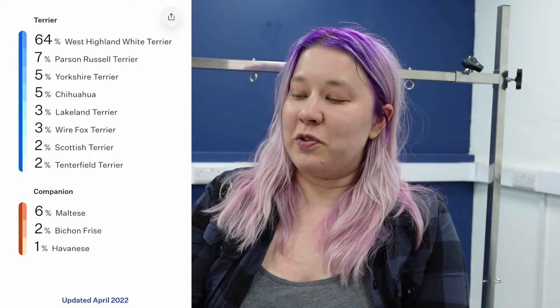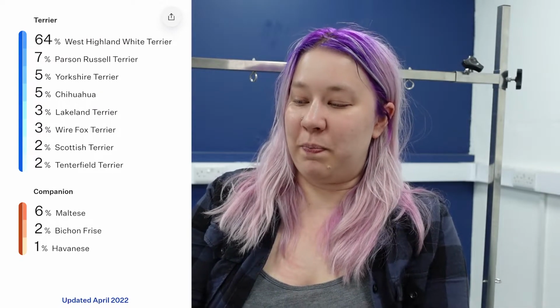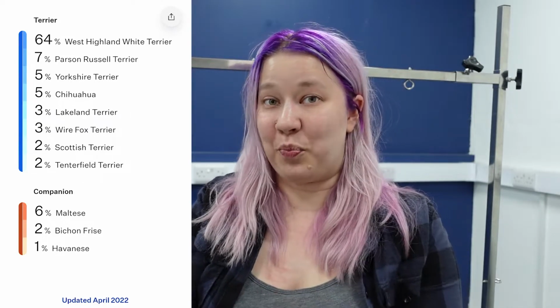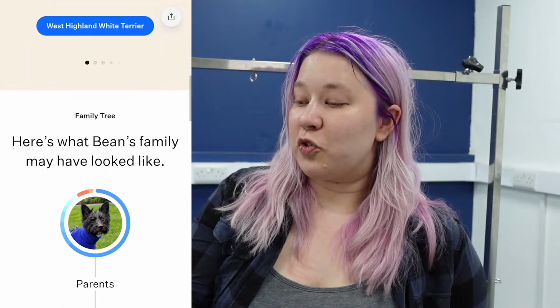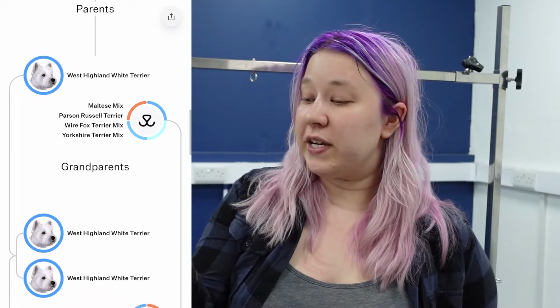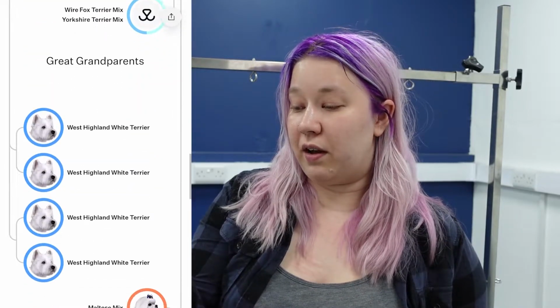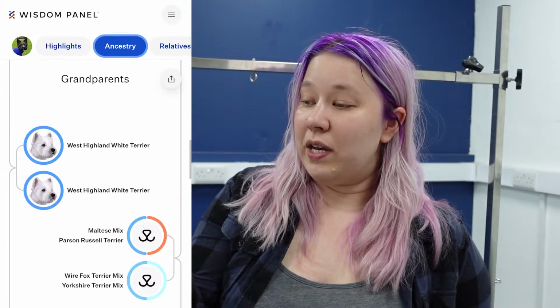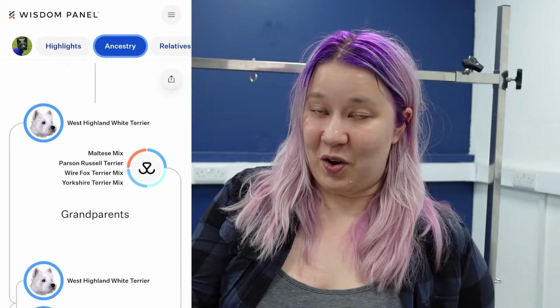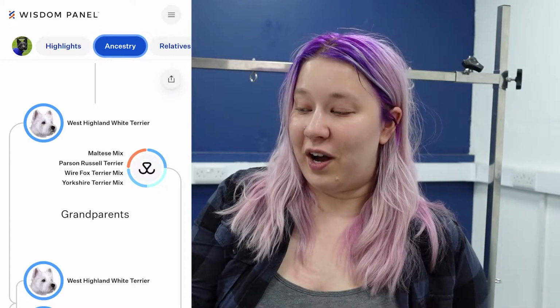And then there's also a small scattering of Maltese, Bichon and Havanese. It's amazing how genetics works because you can't see any of these breeds in Bean at all. Scrolling down to Bean's ancestry, you can see on one side he's just pure Westie, all the way down the line. But going up to one of the parents, there's 4 breeds in one parent. It's absolutely wild thinking about that.